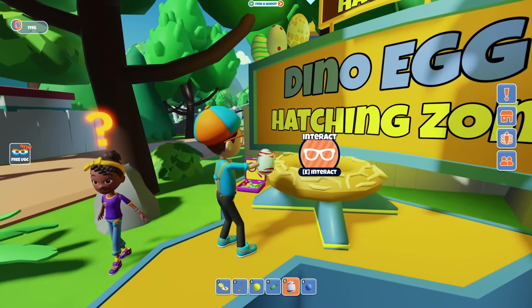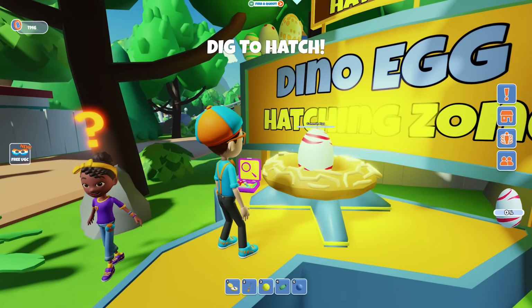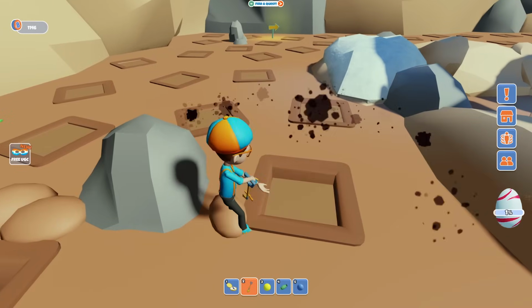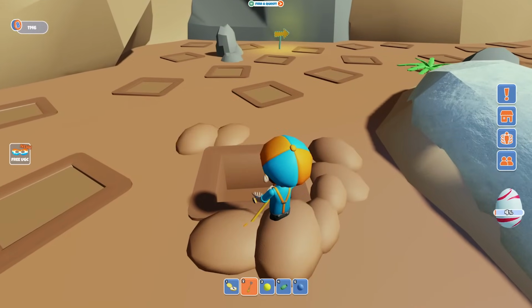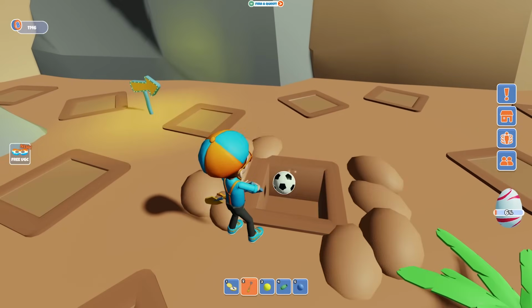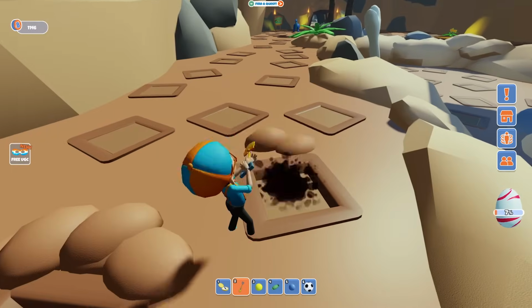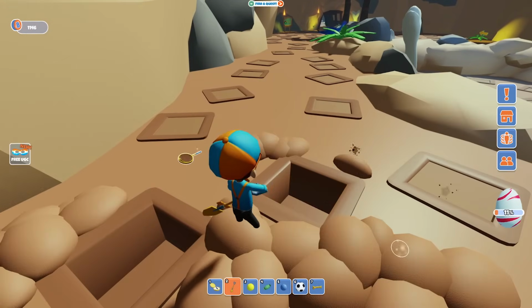Whoa! We're going to start hatching the egg, but to help it hatch, we need to dig, dig, dig, dig, dig! Woohoo! Here we go! Whoa, it's so fun digging so fast! Hey, you know, digging like this is kind of like what paleontologists do. Yeah, those are scientists who study fossils from creatures that existed a really long time ago.